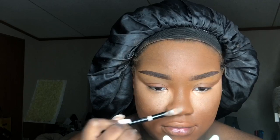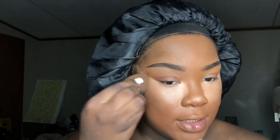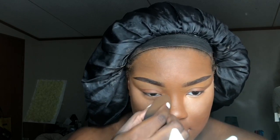I'm also going to go in with just a tiny little bit on the tip of my nose, because this is where I focus my highlighter. So it just helps it to look even brighter. Alright. So now we're going to rotate our sponge, and we're going to lightly dab this in some more. This is to make sure that it is seamless. And this is where we're at.